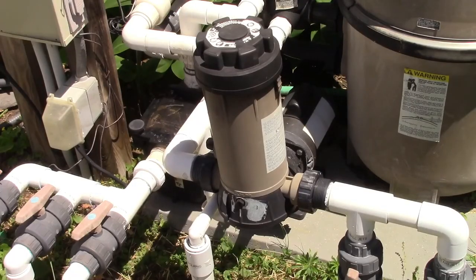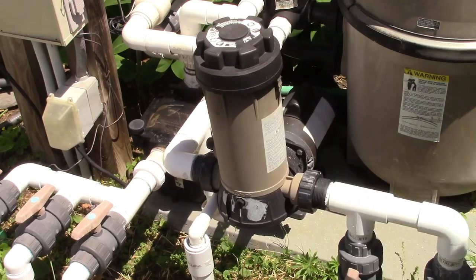Okay, time to turn it on and wait for that awesome sound. Both pumps at once. Has to pump everything through, fill up the solar. This is bumping around. That means the air is going through.